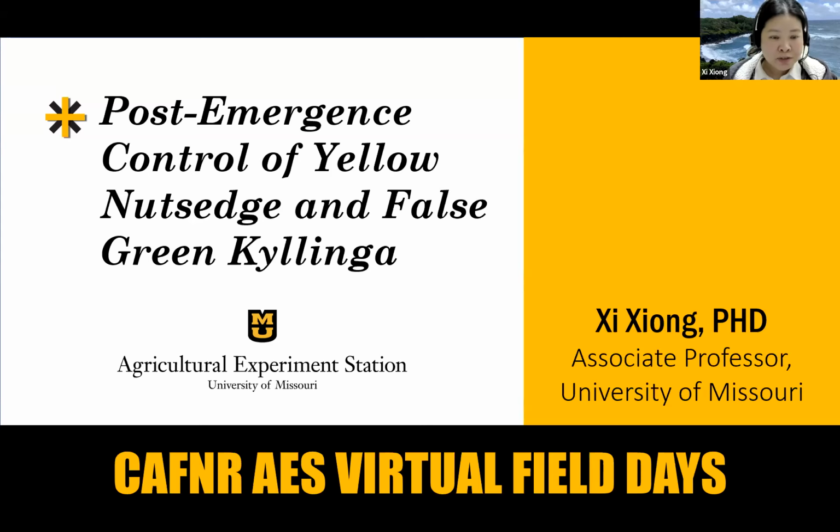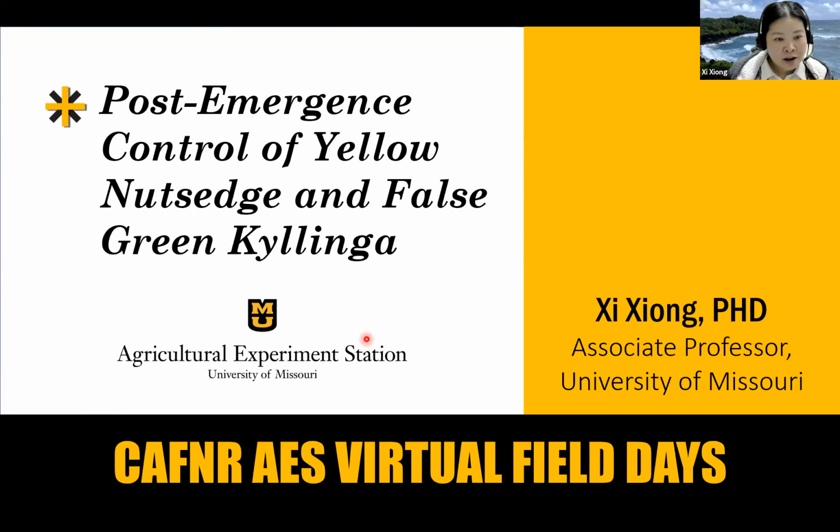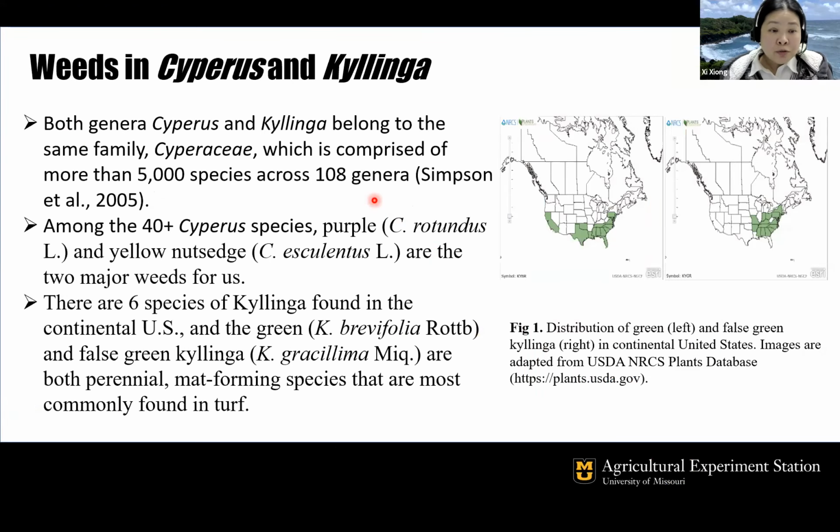And today I'm going to present some of our recent research findings about how to control a couple of difficult-to-control weeds, including yellow nutsedge and fall green Kyllinga. So first of all, both of these two weeds belong to the same family, which some people refer to as the sedge family. By saying that, those two weeds share some traits together, which would be helpful for us to develop a control strategy.